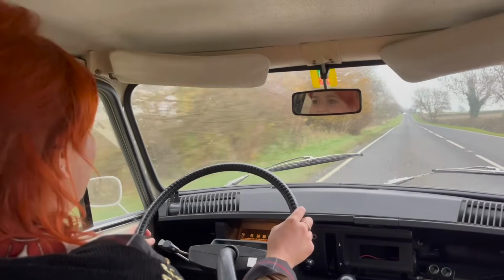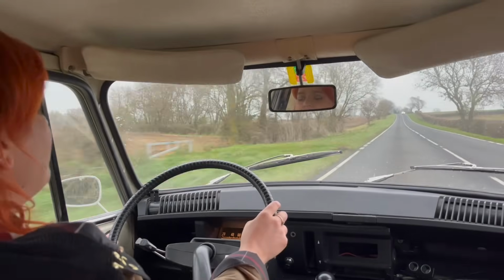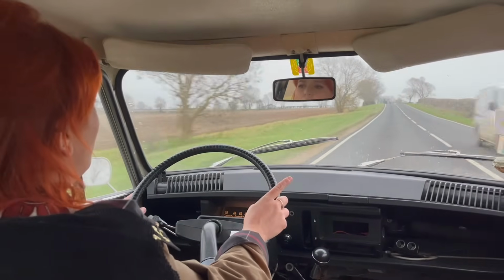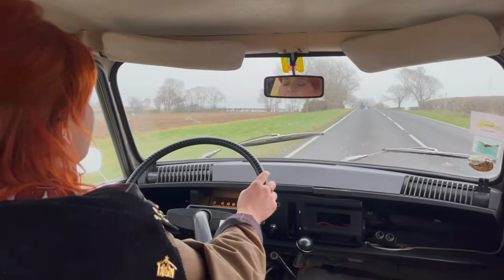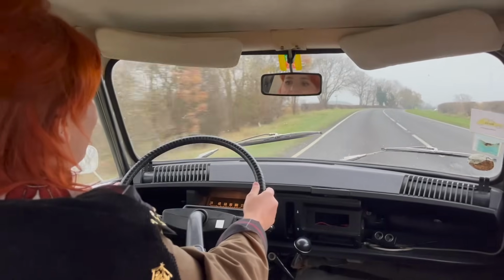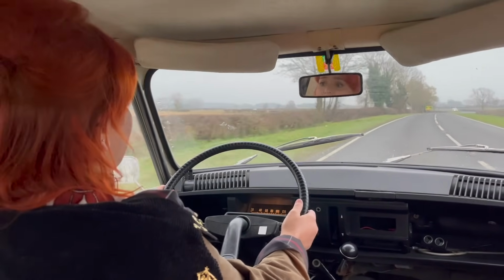So for me, a lot of people will say the 2CV is the winner, but I really, really love this Ami. I love the styling of the 6 slightly more, but if I compare it to the 2CV that it was derived from, this beats it hands down every single time. It is beautiful. I can see why they sold 1.8 million, and I can see why they're still so popular.